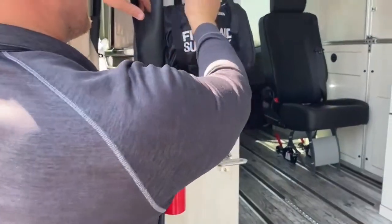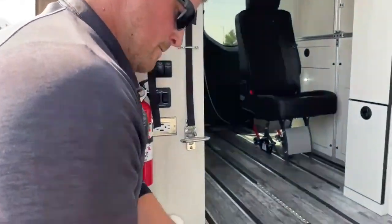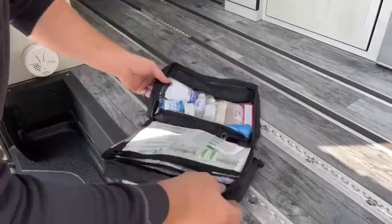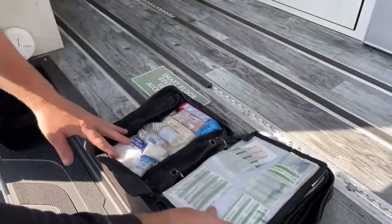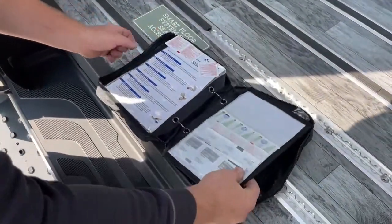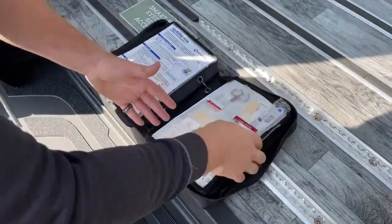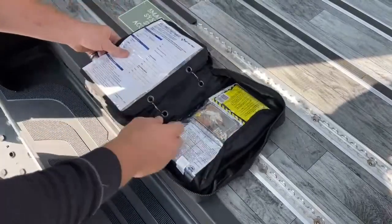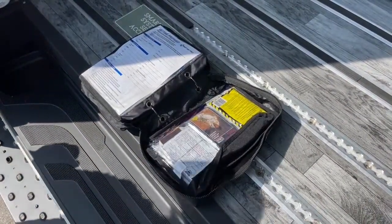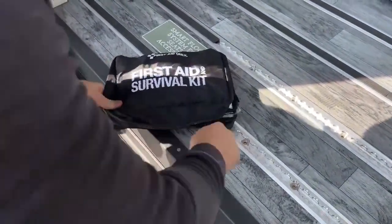We do throw in a first aid kit as well, just velcros to the wall. And this is all standard on this van. So things like gauze, tape, band-aids, scissors, tongue depressors, all sorts of things, there's a thermometer in here. And then a thermal blanket, emergency fire starter, things like that. All in this first aid kit that will come with every Antero van.